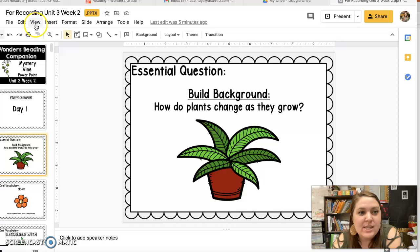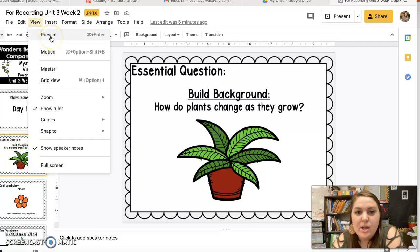All right, so this week we're going to be talking about how do plants change as they grow. So I want you to keep that question in your head this week and be thinking about how do plants change as they grow? What's one thing that maybe you already know? Right? Plants get bigger as they grow, just like we get bigger as we grow.